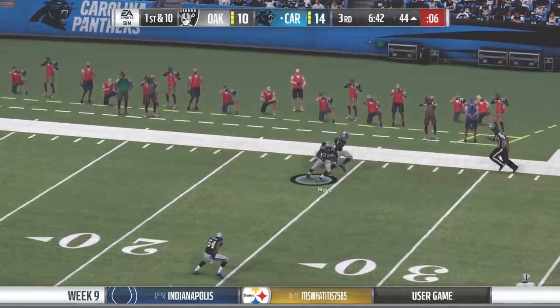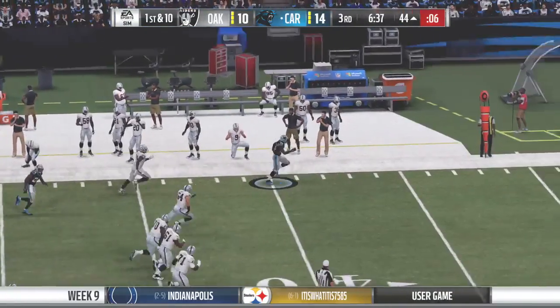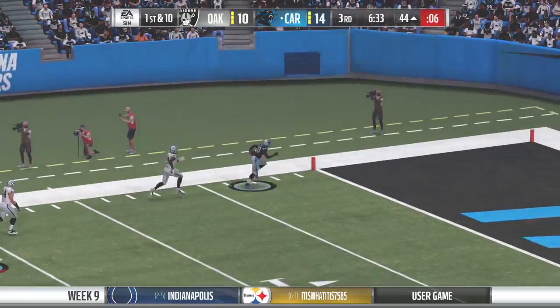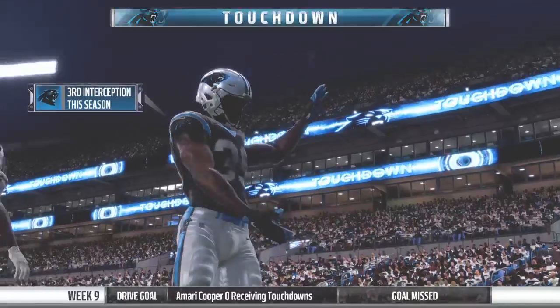And for a 3rd time tonight, he's intercepted. Marcus May with a pick. Past the 20. And he will score. Touchdown, Panthers.